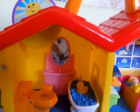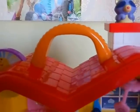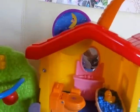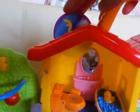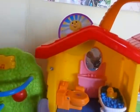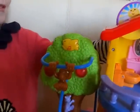So let's climb to the roof, and here you can see this interesting animal, raccoon. It produces some sound. You can press it, and you can also make day or night in your house. Now it is night. You can hear owl and some insects and frogs. And now it's day. So rooster can be heard.